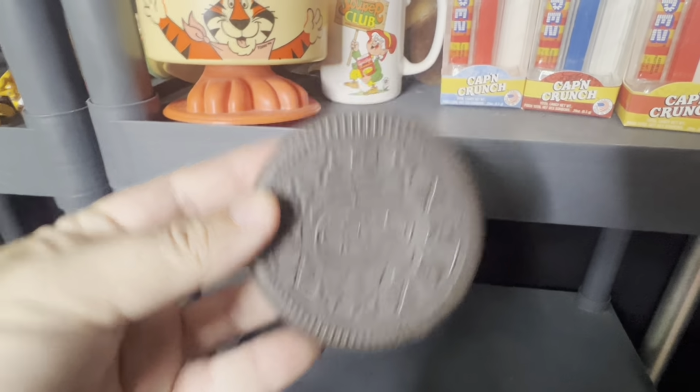And then we have a wind-up Spot the Dot, worth about $18. And then we have a giant Twizzler lip figure. He's worth about $15. He's pretty big. And let's see, we have a little vintage Keebler elf. He's worth about $15. And then we have this little plush of a Heinz ketchup packet. How cute is that? He's probably worth about $10.